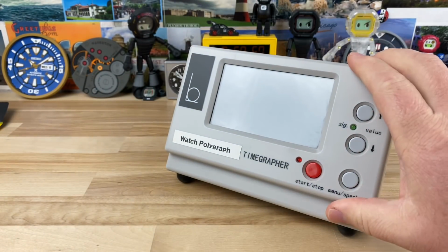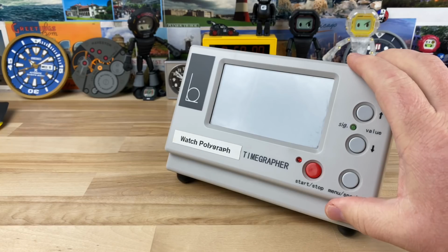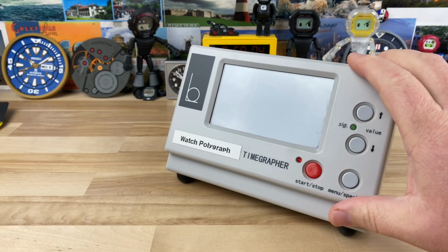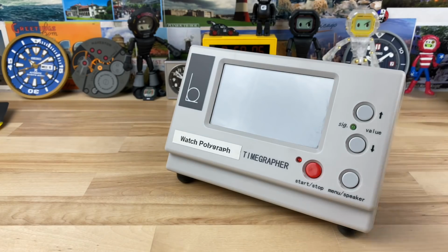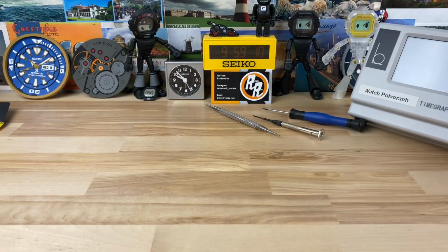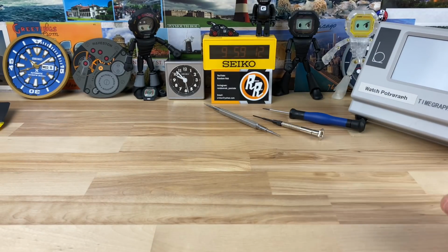For this particular model on Amazon, I think you're going to pay around $200. But if you're an automatic watch lover and you know someone's looking to spend a little extra on a gift for you that you probably wouldn't normally buy, this is a really fun tool to have for sure. So definitely look into that.